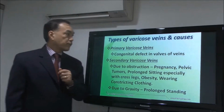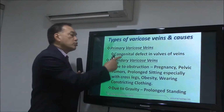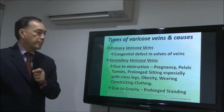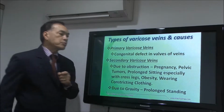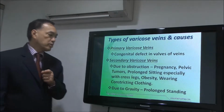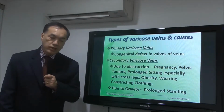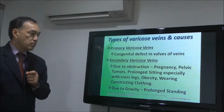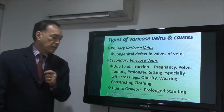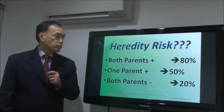There are two types of varicose veins, the primary and the secondary. Primary is usually a congenital defect, born with the valves that are damaged, whereas secondary is due to some obstruction like pregnancy, pelvic tumors, prolonged sitting, especially with crossed legs, obesity, too fat, wearing constrictive clothing at the start, all this can lead on to varicose veins. And some people stand too much. Prolonged standing due to gravity and pressure can also cause secondary varicose veins.